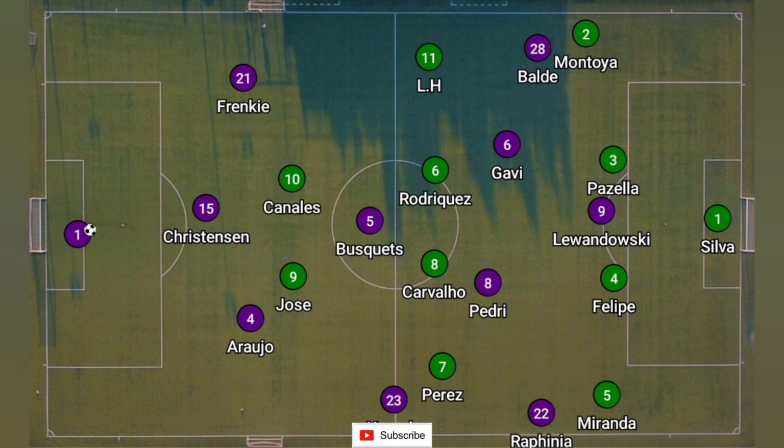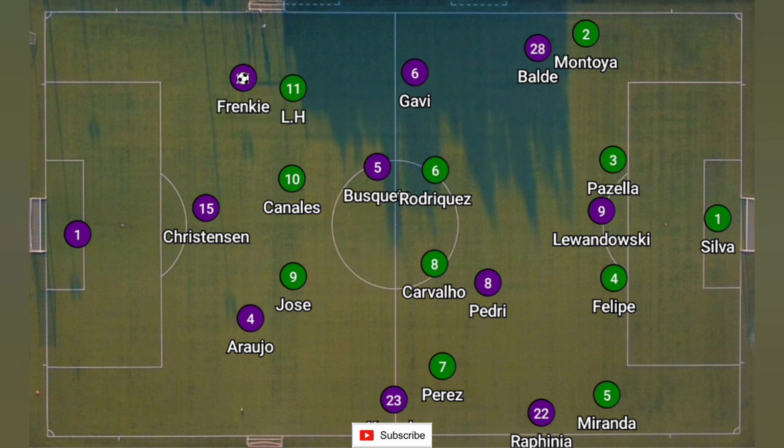And when Frenkie used to receive the ball, Luis Enrique was drawn out of position, meaning that Xavi could go over, Busquets could go over, and they could actually all go down the left wing. And like I said, the fluidity of Robert Lewandowski in this game was immaculate, and he could help out over there on that region as well.